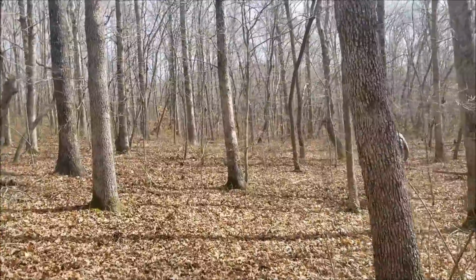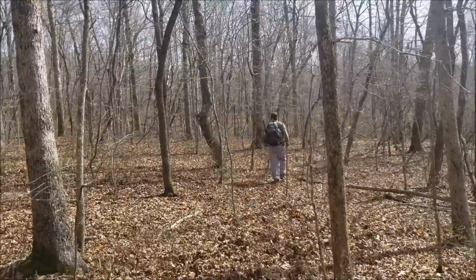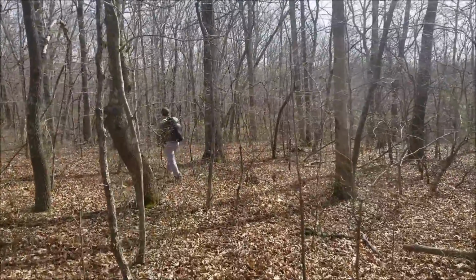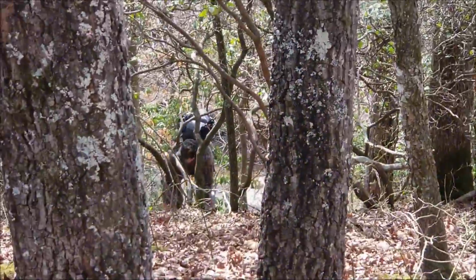Well guys, looks like it's going to be another hike of searching for the trail. We just got started and headed down the path, and there hasn't been a flag yet. So let's go on and see.